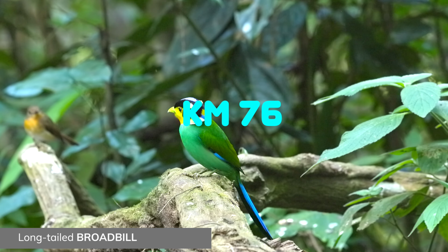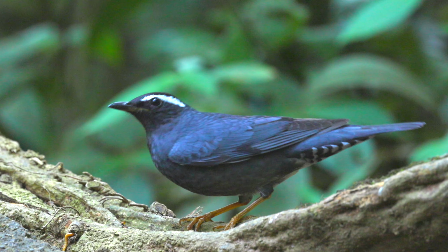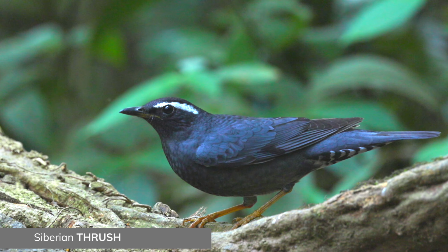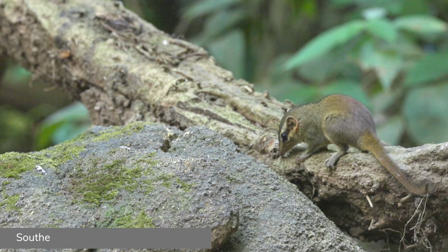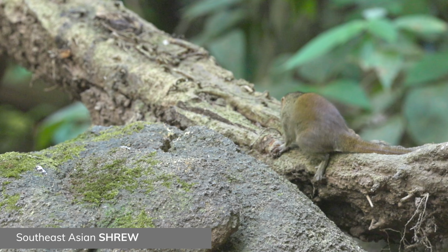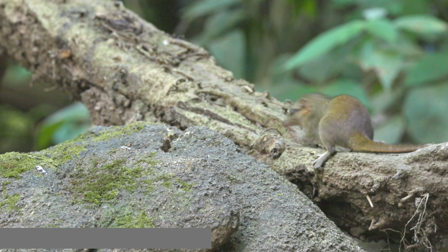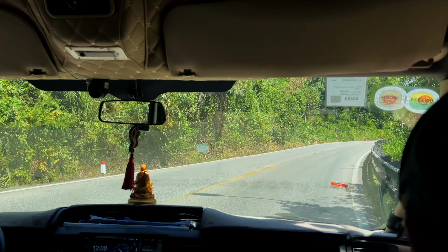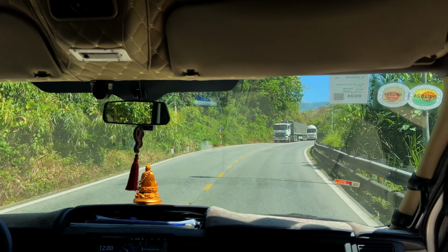Kilometer 17 and Nui Pass are traditionally known places for birdwatching among wildlife enthusiasts. We recommend spending 2 to 3 days here and ensuring that you are with a good bird guide who has access to hides and various birding locations here.